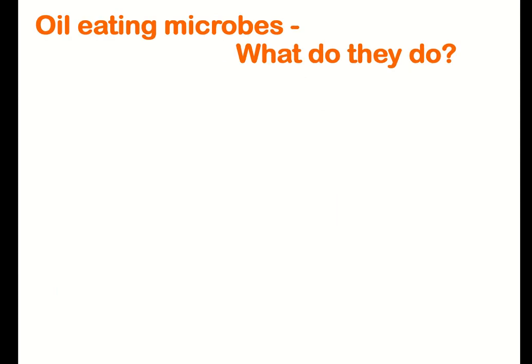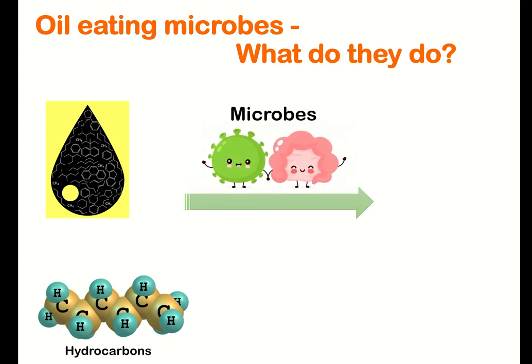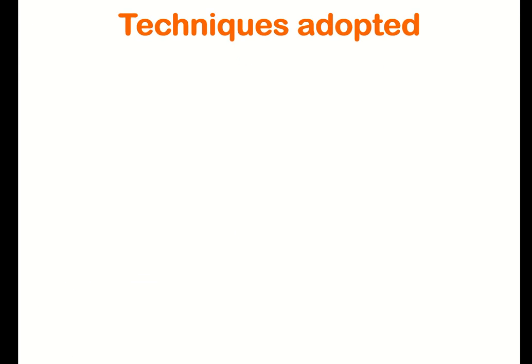Oil eating microbes. What do they do? Oils are made up of hydrocarbons. Microbes degrade these hydrocarbons. Microorganisms combine as a community to decompose these oils. And no single microbe, no matter how genetically enhanced, has proved better than this natural defense. These microbes, with the help of enzymes and oxygen, convert oil into carbon dioxide and water. Not all the oil can be consumed, but the leftover is easily dispersed by wind and water.